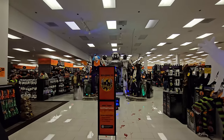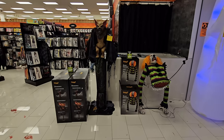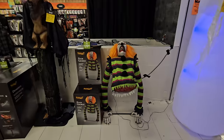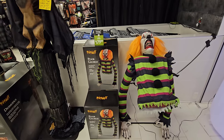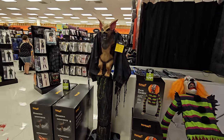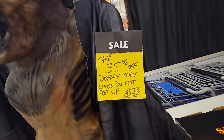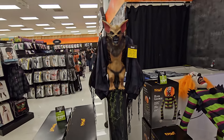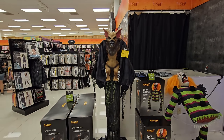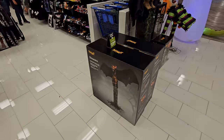All right, guys, let's go ahead in and see what we can find at this Spirit Halloween in Billings, Montana. And by the way, this used to be a Herburgers. I could go for some burgers right now. Look at this, right inside the store, we have these guys. Poor George, who is in suspended animation right here. But we do have three of them available for sale. We have Desmodus here, take 35% off, display only, wings do not pop up, as is. So you could get him and call the zombie squad and probably get him fixed. But if you decided just to buy him, here are two of them available.